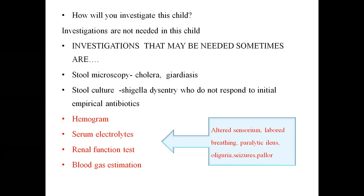Stool culture. Routinely, we don't do stool culture. If the dysentery is not responding to our initial empirical antibiotics, then you do the stool culture for Shigella dysentery. And if the child has severe dehydration with complications like altered sensorium, labored breathing, paralytic ileus, oliguria, seizures, pallor, then you do investigations like complete blood count, serum electrolytes, renal function test, and arterial blood gas analysis. So as such, routinely we don't do investigations in a diarrhea case. These are the investigations which are rarely needed in certain scenarios.